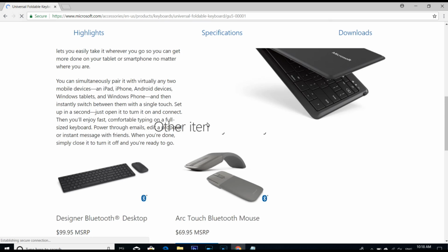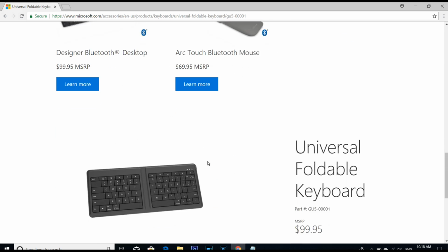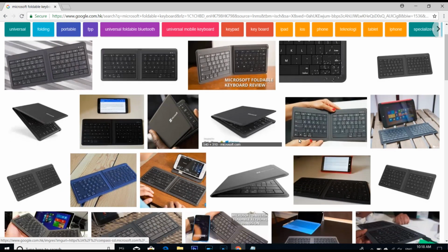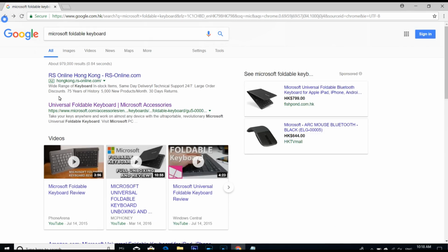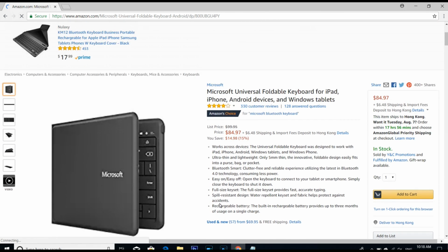You can easily use it with your Mi Max 3 and Huawei Honor Note 10, and you're getting nearly a 7-inch display. This is literally small. Let me show you. Look at it. It's literally small. It folds in half. Okay, the current price is like 84 bucks. It's expensive.